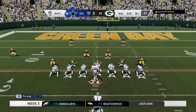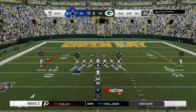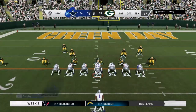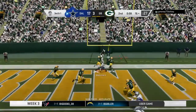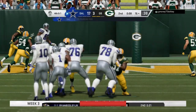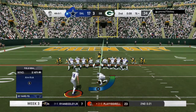This will be play number 7 on the drive. Third and a yard. Looking to throw, Beard. Back in the end zone. Could he get his feet down? No, it's incomplete. So they won't get a touchdown, but here's a chance to at least get 3 to end the first half.